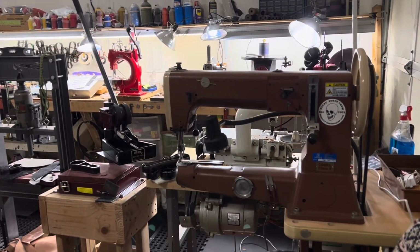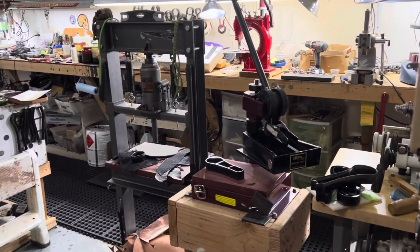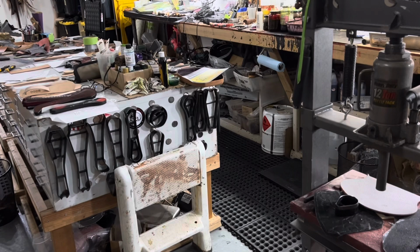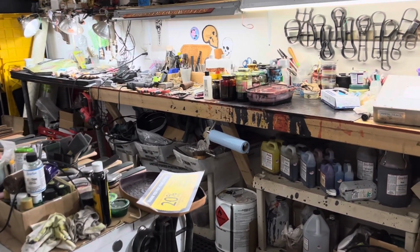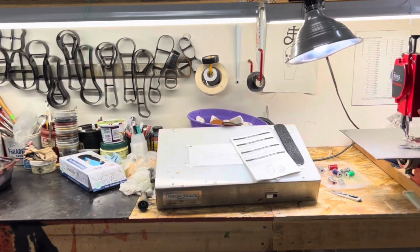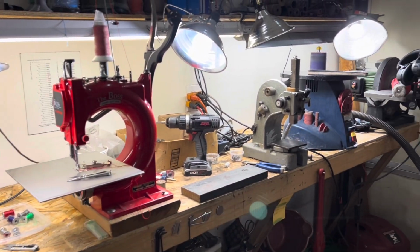Here's a quick tour of the shop. This is just after I did all the cleaning just recently. I've been in this space now for about 7 years. It's a 16 by 30 with 30-foot ceilings. Sounds like a lot of room, but I've actually outgrown it. I definitely need some more room.